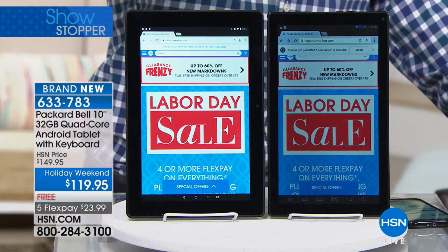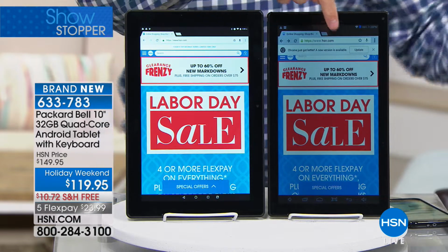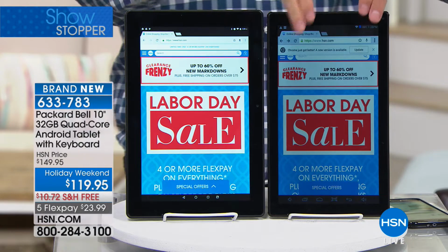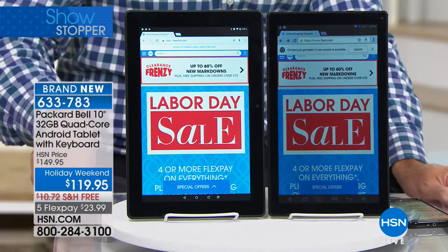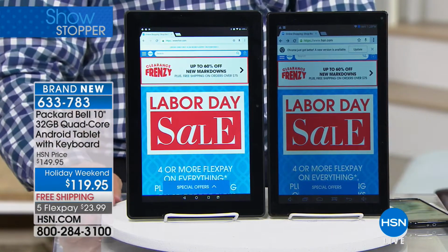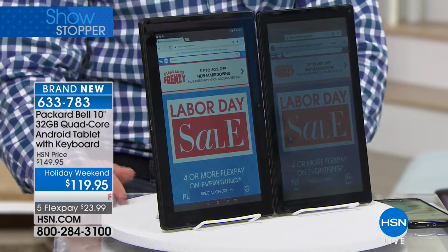The difference is this screen isn't IPS, isn't in-plane switching. Your new screen is in-plane switching. This older screen is high definition, but not in-plane switching. You can see for yourself the difference. What's the difference? The saturation of the color, the value and intensity of the color, the depth of color, and now here's where you really say, wow, look at that. Look at that, okay.